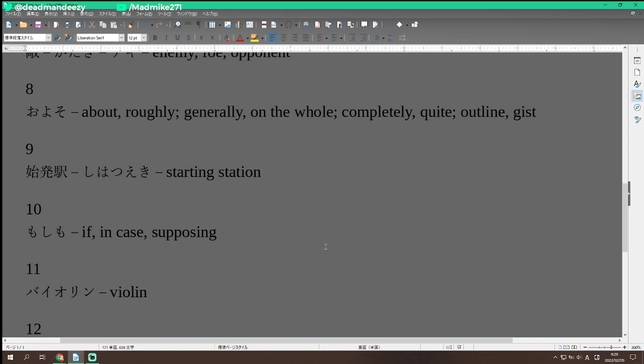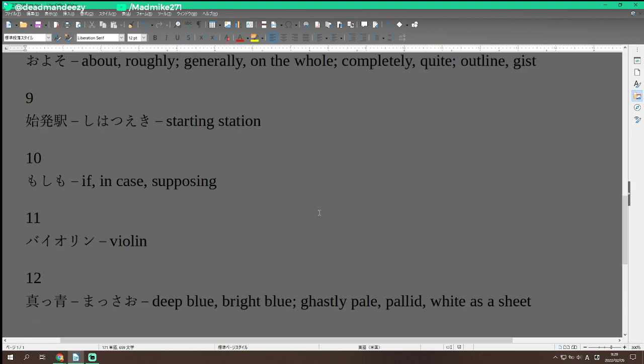Number 10 is moshimo, if, in case, or supposing. This is usually used to start a sentence, moshimo, followed by whatever the supposition is. Sometimes you also hear this as moshi, which pretty much has the same meaning if you don't include the mo at the end, but moshimo is if or supposing.